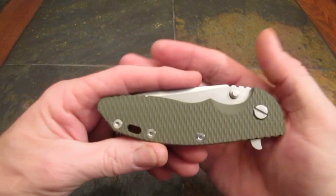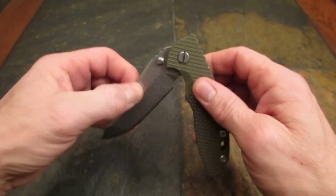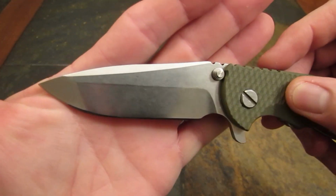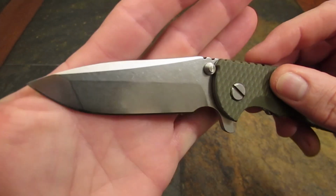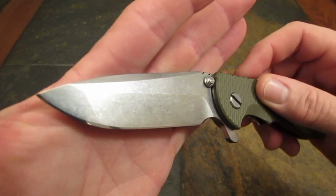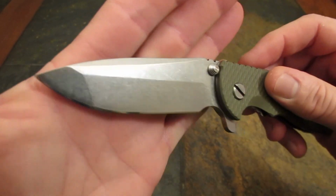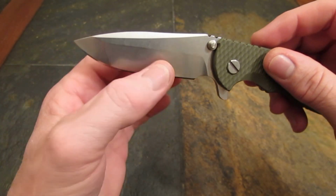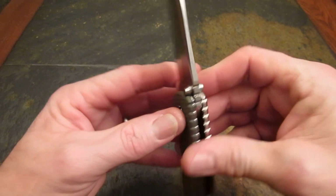We're looking at a 3.5. It's designed, if we look at this blade shape, Hinderer Knives calls it a Spanto tip. So it's kind of like a Tanto, and also like a saber ground, very thick drop point.